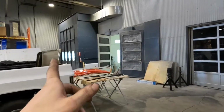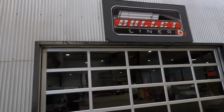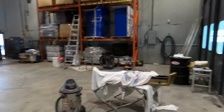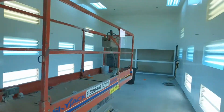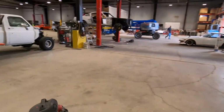Bob and Rob have that bay they just did. This one here, and we have bullet liner for the boxes and stuff. So if you guys need that, they just resprayed all in here, all white. You can see how fresh it looks. So it's all quality stuff that's done here.